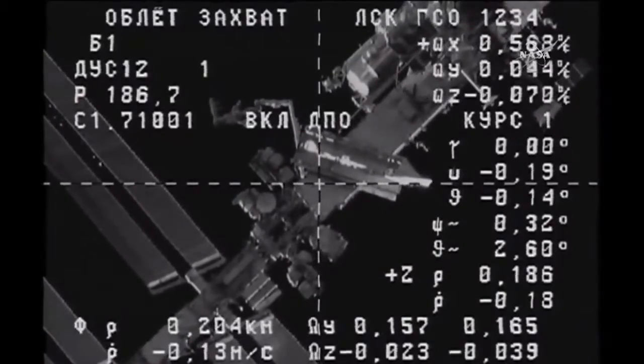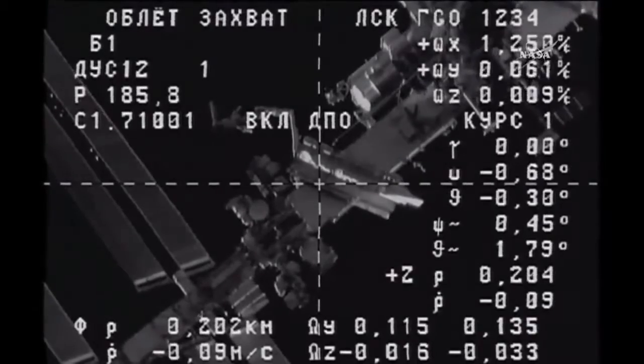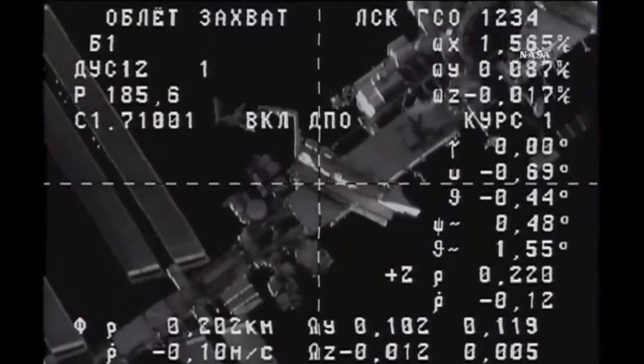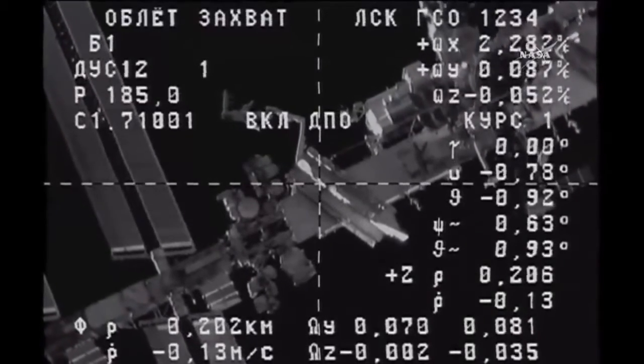Just about 5 degrees of fly around left to go. Station keeping should be initiated any moment now at a range of about 200 meters. Copy, Alec. Please monitor the fly around.